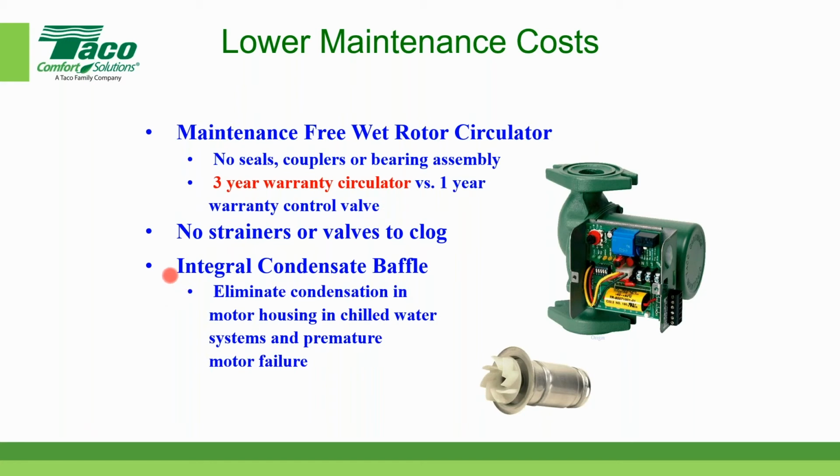And then for chilled water applications, we actually offer an integral condensate baffle. It's kind of a differentiator for us. It's just a little spacing plate here that gets the motor housing away from the wet end for chilled water application, so there's no premature condensation causing failure. So we think, and others that have utilized them feel that it's a better maintenance thing compared to a control valve that could maybe cause some other issues. And there's a leak path on those, and there really isn't on here.